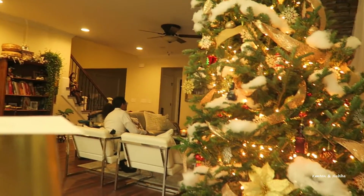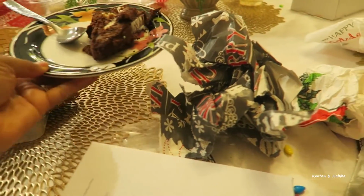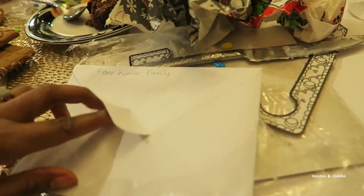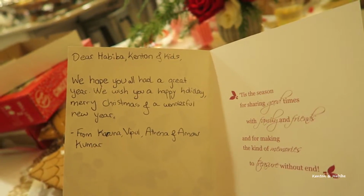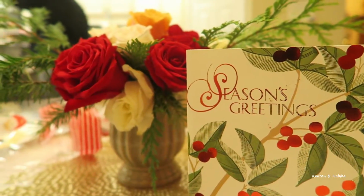Kids are sitting down watching TV. Oh, let me open this card. This one's from Karuna and family. That was nice. Talk about that before. But I haven't seen you all week. No, before. I didn't go live with them. Oh, wow.